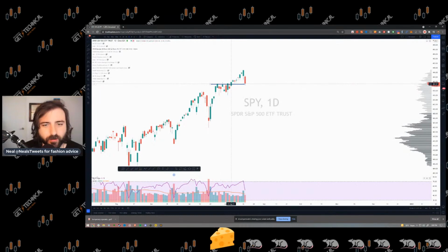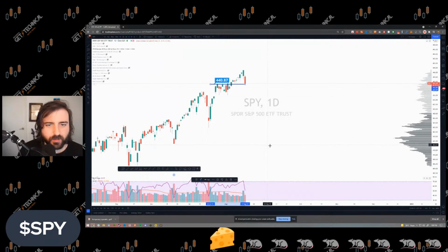All right, guys. So I was pointing out here with SPY that multiple days in recent memory, we had this resistance level right here at 441. Let's see if we're holding it.